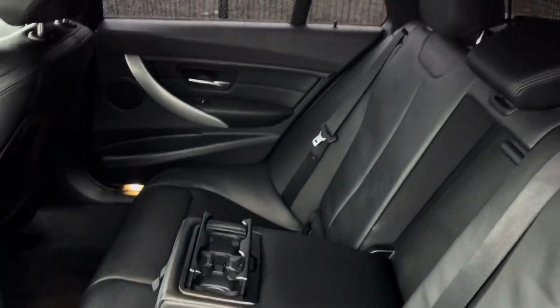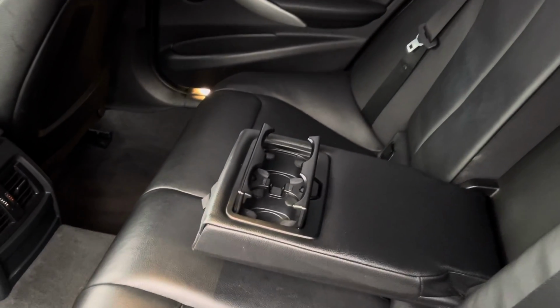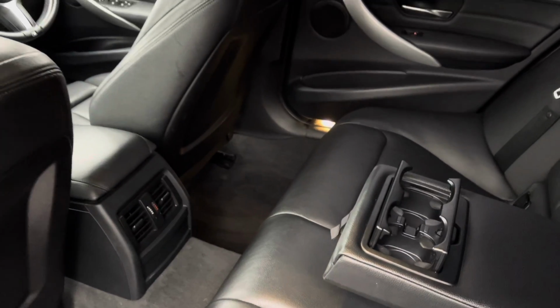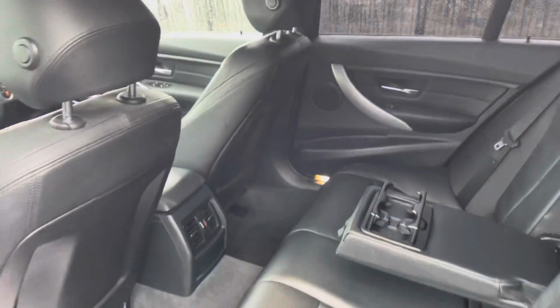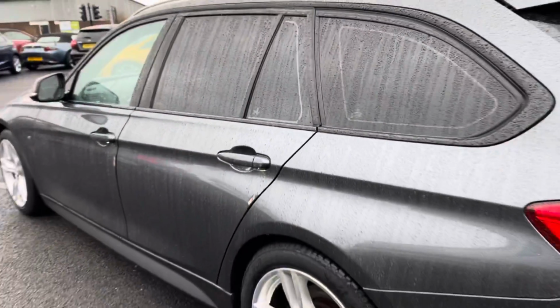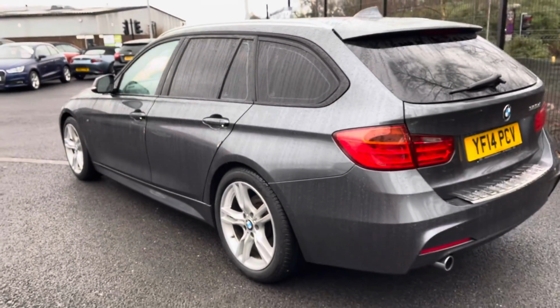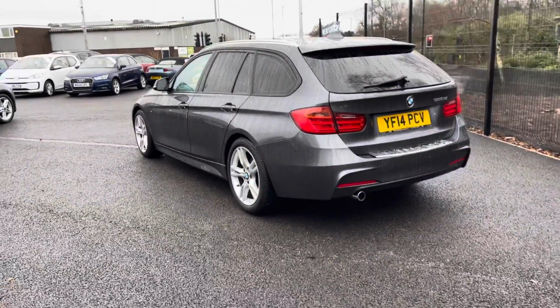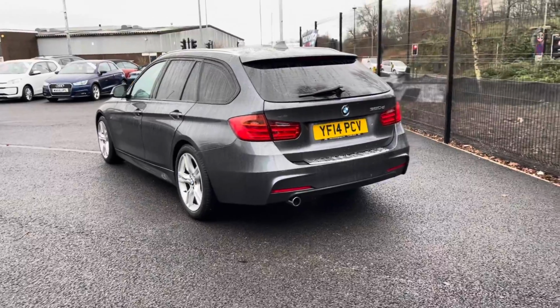And taking a close look inside your rear interior, it is a full leather finish, with your handy armrests and cup holders in the centre. Comfort is key as you do have your climate vents just below with plenty of leg space. And as this is a 2014 reg, it has covered just 58,331 miles.